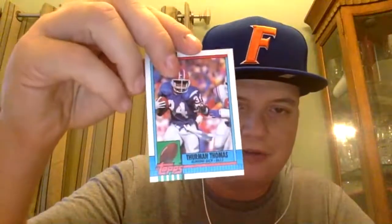Well, here you go. This is actually nice. I actually like this pack. So this is actually a nice throw-in because I got a couple good 49er cards. I got Icky Woods, Jim Kelly, and to back it up, we got a Thurman Thomas. So that is actually a nice one right there. I know who that obviously is.